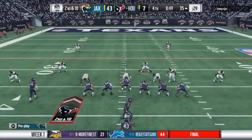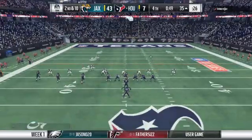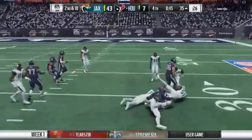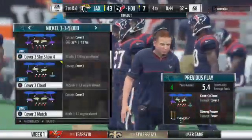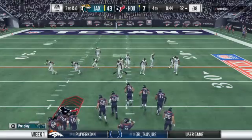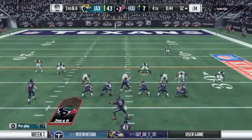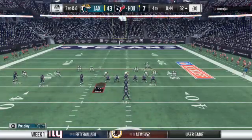So the D-line's going to spread out. Now a handoff looking right. And able to push his way forward here for a good little gain. And before they can run this third down play, we're going to get a timeout, with just over 40 seconds to go in the game. The Texans on third down, a very anemic 1 for 9 thus far. This will be 3rd and 6.